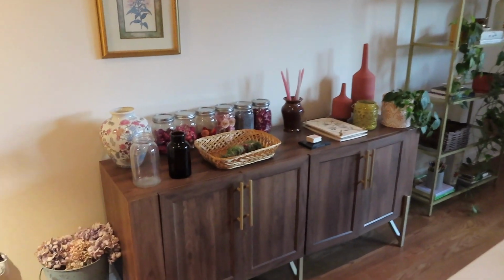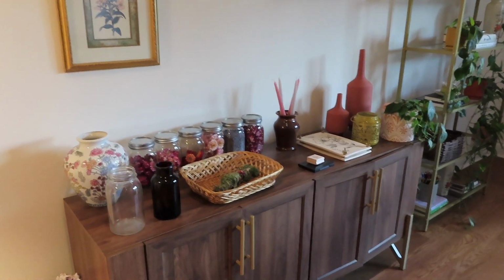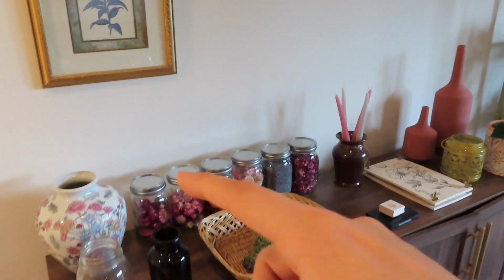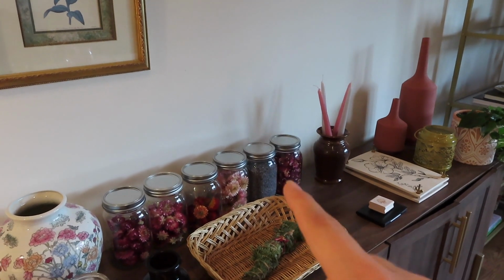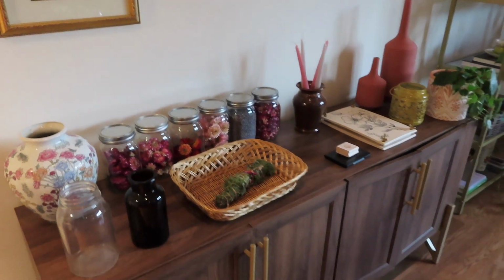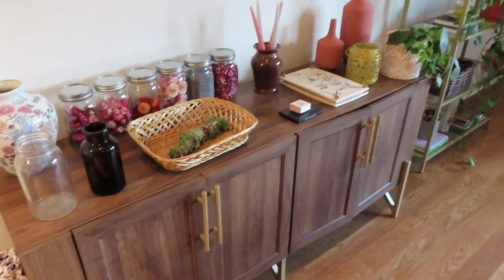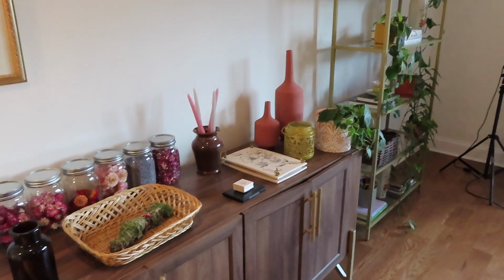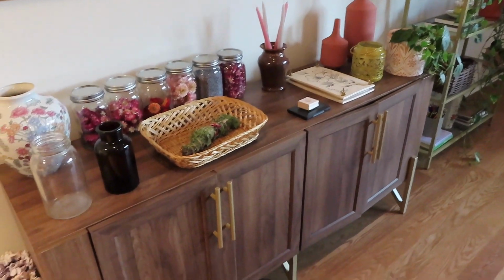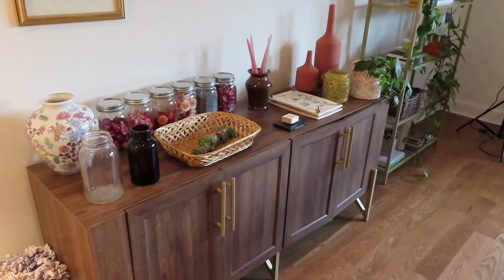So now over on this side, you can see that I just have things lying out everywhere that again, I don't really have a space for. So all of my dried flowers from this year that I've harvested, I would love to be able to put them on a shelf instead of just on this small cabinet that I think I got from Wayfair. Basically all of my furniture, I think, is from Wayfair most likely. So definitely I need more storage than just what this provides.